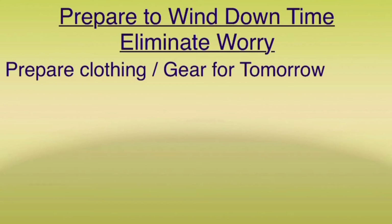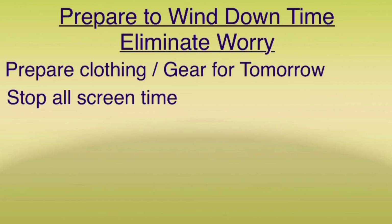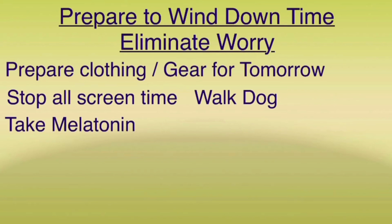You want to begin to eliminate all screen time. You don't need to stop it altogether as you can finish some minor tasks, but begin to stop focusing the majority of your time on your iPhone or mobile device. You can take the dog for a walk or groom your pet or spend some time with the pets to help you wind down.